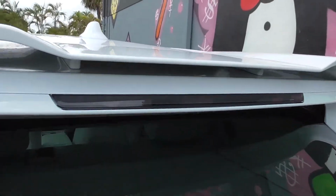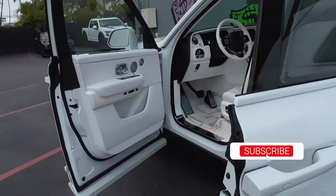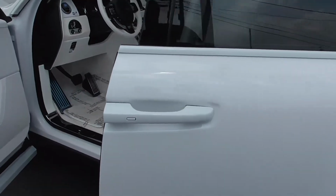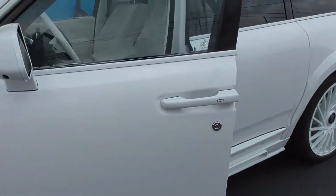Really love the rear spoiler here, as well as the one on the top of the rear window. You have the third brake light, which is smoked out. And just like in my other Cullinan review, you guys probably have already seen this, but you just close the door, hold the button there, it's touch sensitive, very quietly and slowly closes. Same with the front doors, of course.